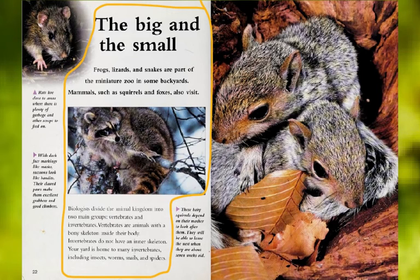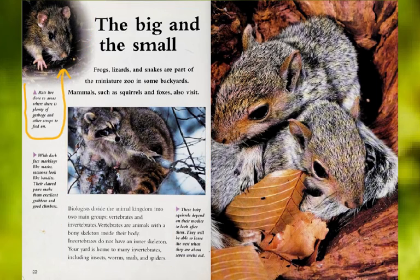Biologists divide the animal kingdom into two main groups, vertebrates and invertebrates. Vertebrates are animals with a bony skeleton inside their body. Invertebrates do not have an inner skeleton. Your yard is home to many invertebrates, including insects, worms, snails, and spiders. Rats live close to areas where there is plenty of garbage and other scraps to feed on. With dark face markings like masks, raccoons look like bandits. Their clawed paws make them excellent grabbers and good climbers.